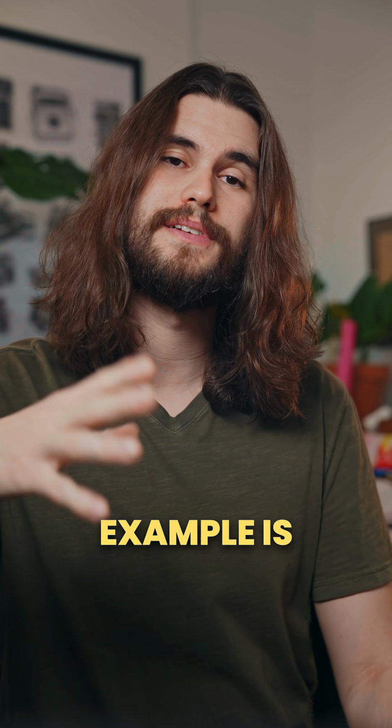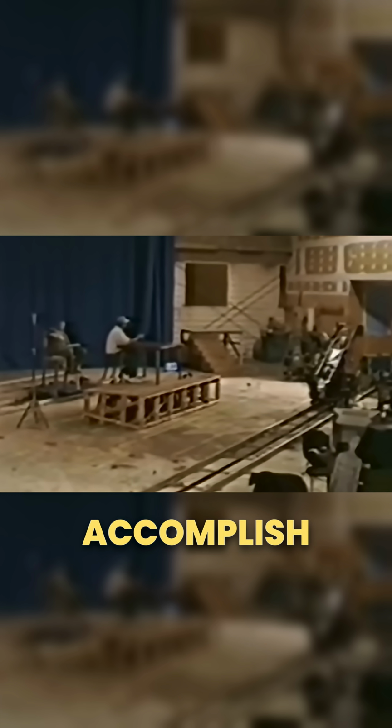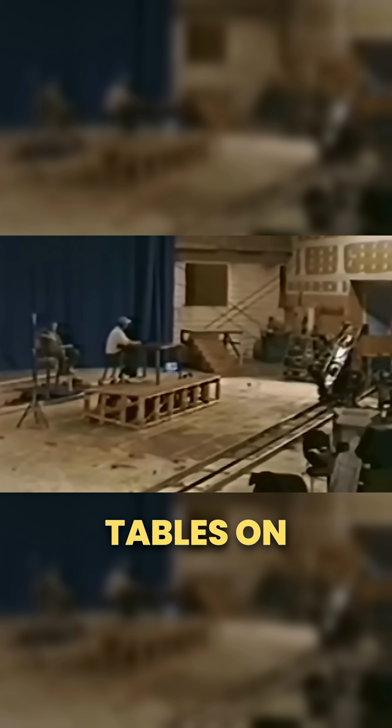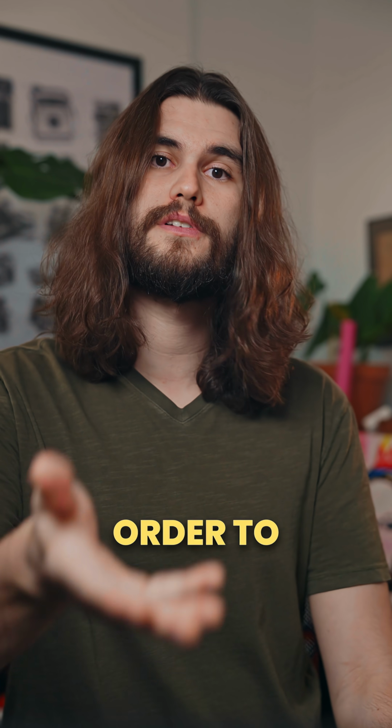Our second example is how the team overcame this challenge in the shot of Gandalf and Frodo having tea. In order to accomplish this, they put the actors and tables on dollies, which would move alongside the camera in such a way as to preserve the illusion. Special props were also built for this scene in order to achieve the effect.